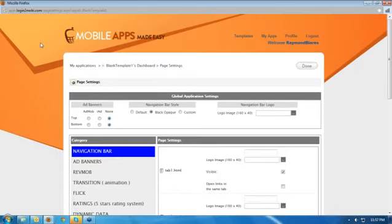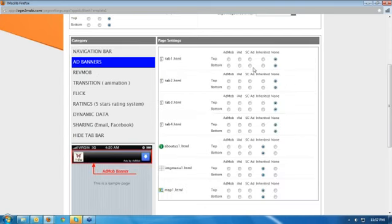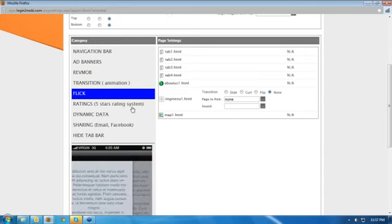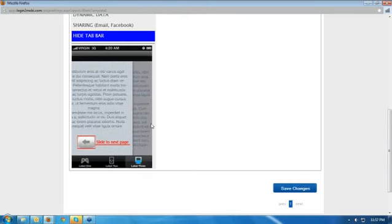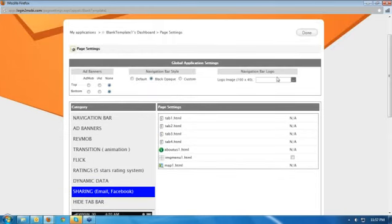As you can see, in the page settings, you could actually change the navigation bar, add banners, so like this one. You could also do that. Transition, when they actually move from one screen to the next, clicks and all that. You can even hide the tab bar if you'd like to, and even have sharing added to it if you also would like to. And change the navigation bar logo if you'd like to. That's what it is.